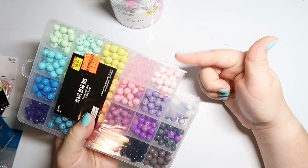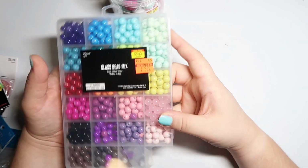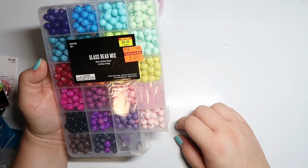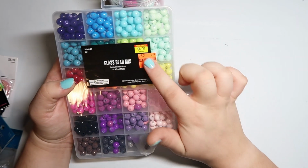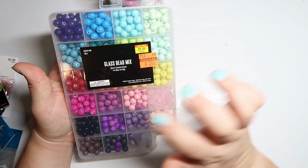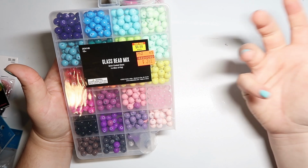And then I also got this. This was in the clearance section in the back, and as you can see, there's a whole container missing, plus some beads in this section. I didn't realize that. Well, yeah, it's okay. That's fine. It's probably just white. We have plenty of white beads. Okay. So this was originally $6.99, reduced to $3.49. Y'all, I got this so fast. These are glass beads, and I thought they'd be cute for some little dangles and some keychains.